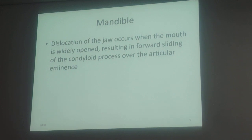Then put your gloved finger inside the mouth, the mouth is already open, and press downwards on the third molar, whatever is the last molar. When you press downwards, the entire mandible descends. Then gently raise up the chin so that the head goes back to its socket. But before you completely close the mouth, remove your finger.